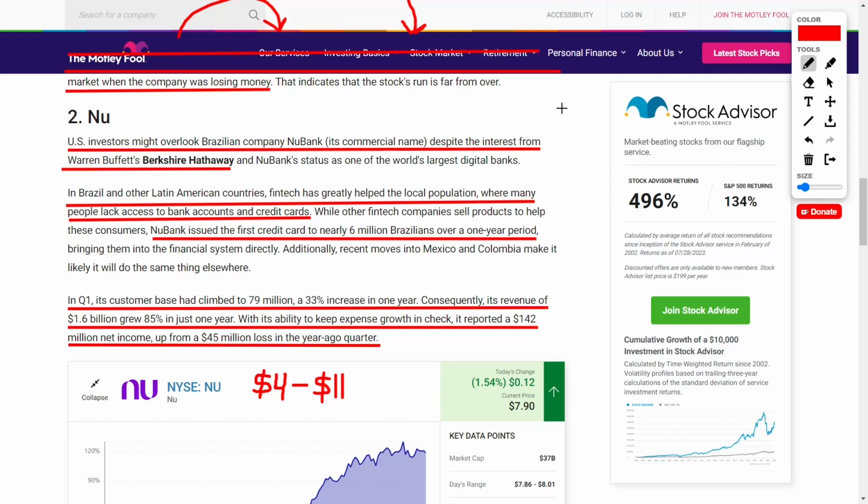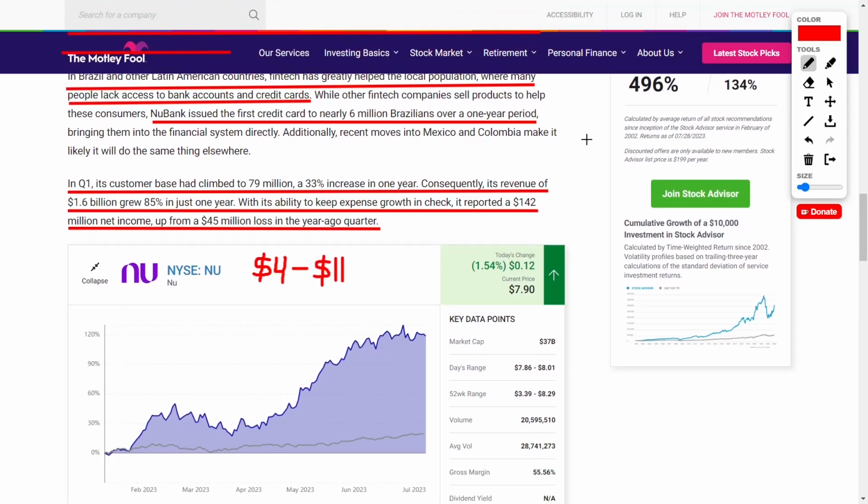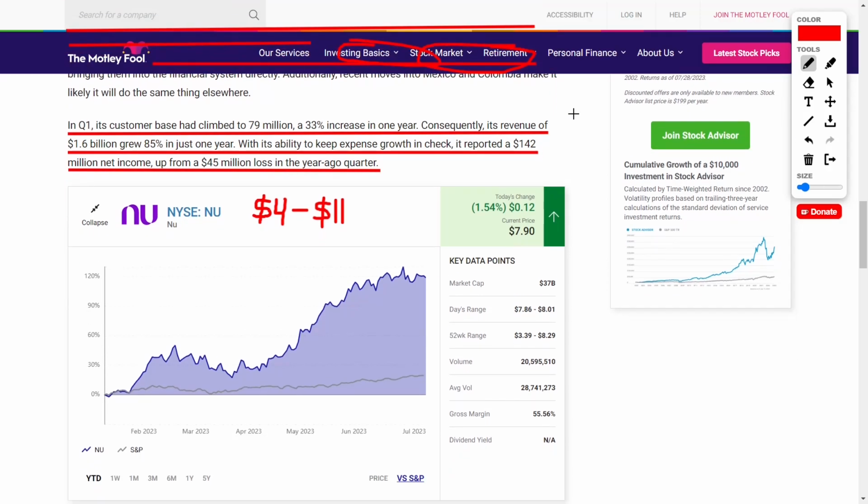This is a financial technology company that has helped out many Brazilians who lack access to bank accounts and credit cards. For instance, NuBank issued their first credit card to nearly 6 million Brazilians over a 1-year period. This caused their overall revenues to surge, to where their customer base climbed to around 79 million, representing a 33% increase year over year, while their revenue grew to $1.6 billion, pertaining to an 85% growth rate in just 1 year. So this company is rapidly expanding.